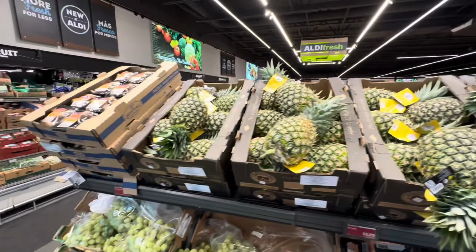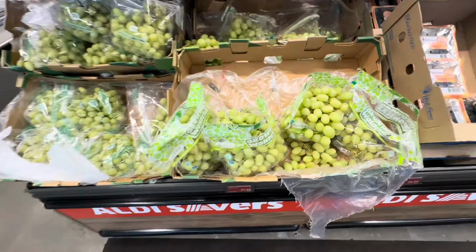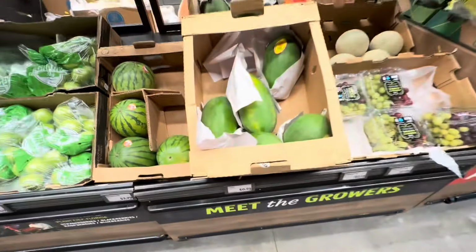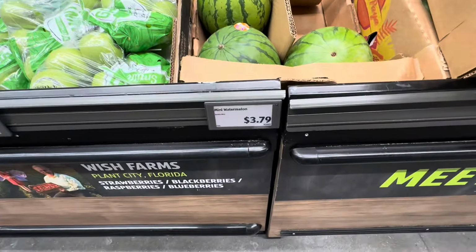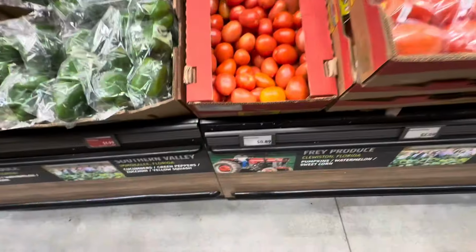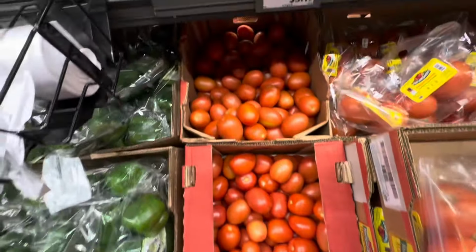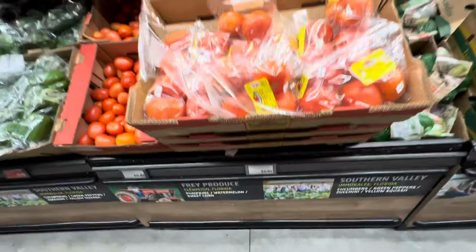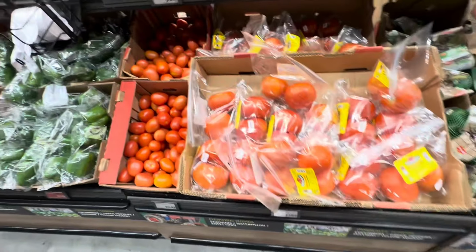Look at this. The green grapes are $1.69. Pretty cheap too, 95 cents a pound. And the mini watermelon are $3.79 each. Tomatoes are 89 cents a pound. Roma tomatoes, we call these plummy tomatoes in Jamaica. And the larger ones are $2.59 beefsteak. And you get two.